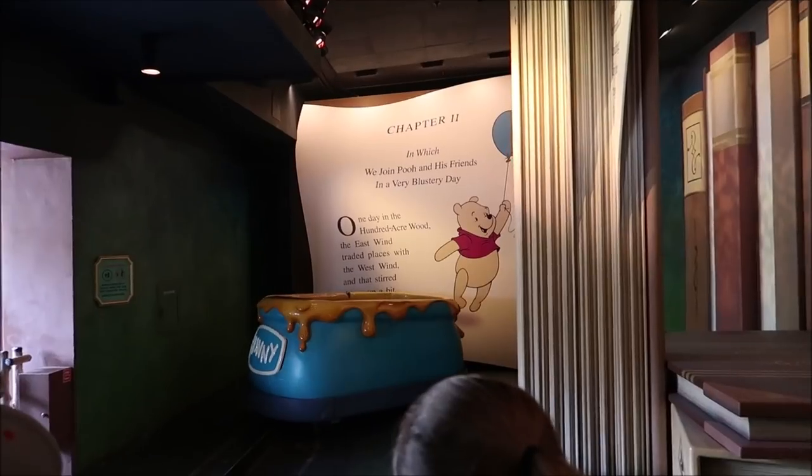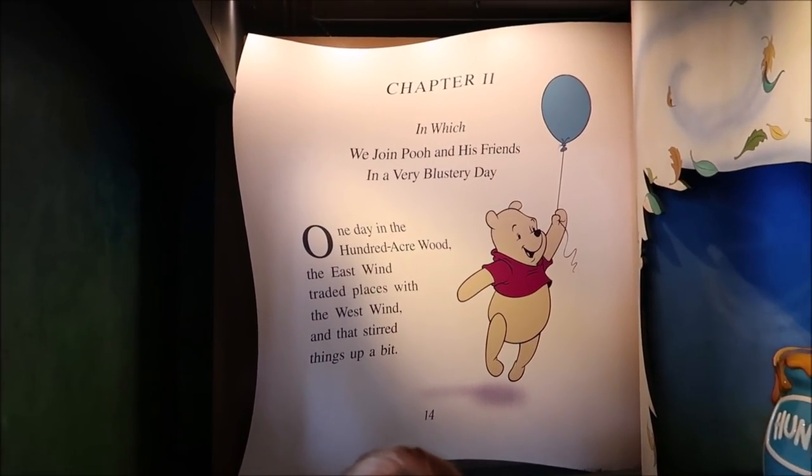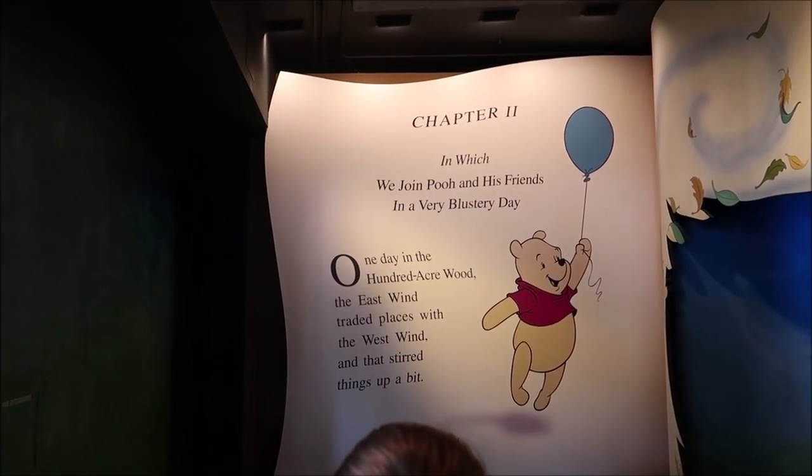I always like to check to see if the wait times are accurate, and it was. It was about 20-25 minutes, and now we're about to get on. We're gonna get in a honeypot. Oh, not yet.